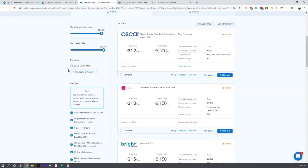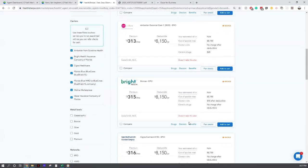Anyways, that's a fantastic feature that I think is going to save us a lot of time rather than having to search each individual. And it's going to show right here. If you click on this checkbox, it's going to only show plans that include that. But if you leave it unchecked, it will show the ones that do and the ones that don't.